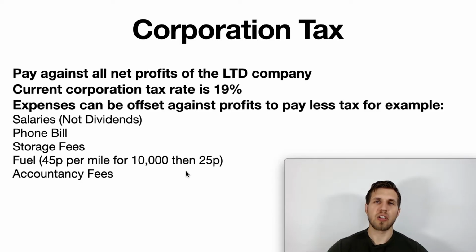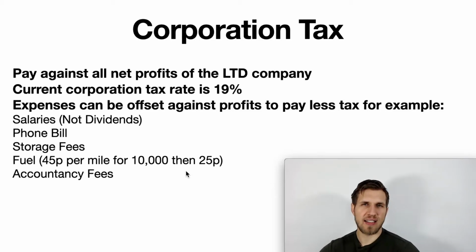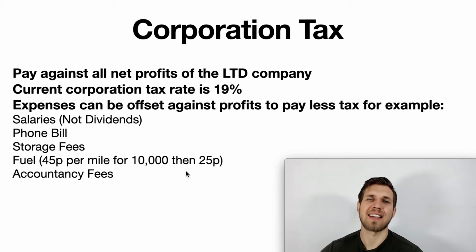For example, if you have employees and you have to pay their salaries, that comes out of your revenue and your gross profit before you start paying taxes. Your phone bill, if you have employees that are using their phones or you have a phone yourself, you can offset that to pay less tax. Storage fees, various advertising fees, fuel, accountancy fees, all of these things that are expenses to the business, they get taken away from the gross profit first, then you get the net profit, and then you pay 19% on that net profit, okay?